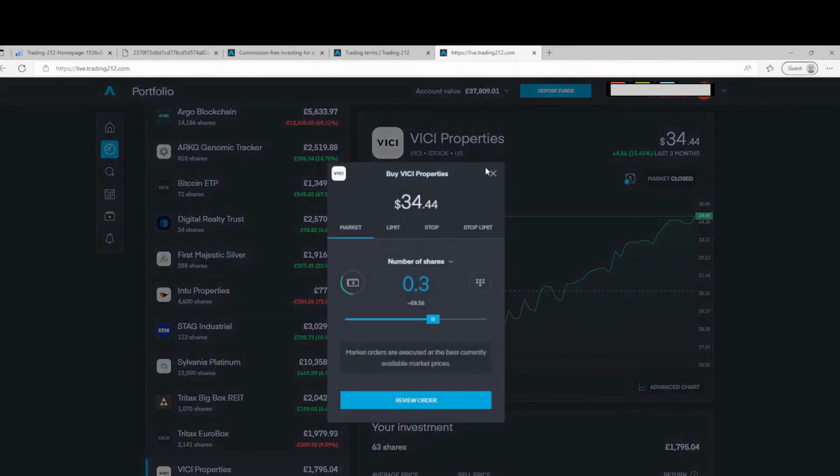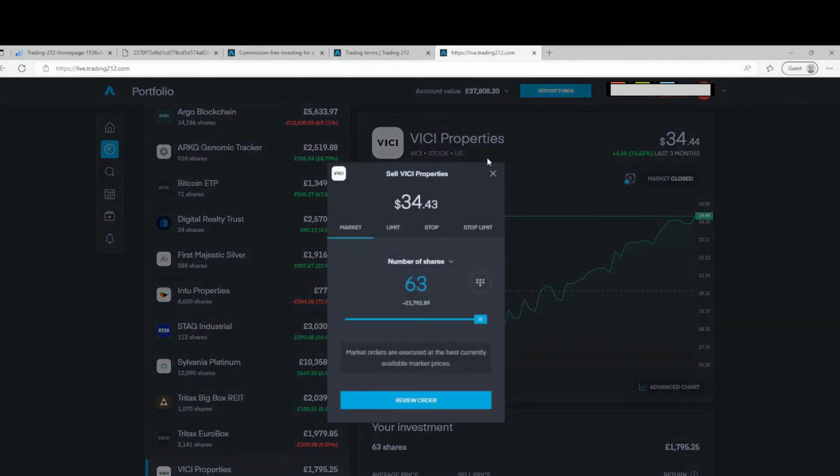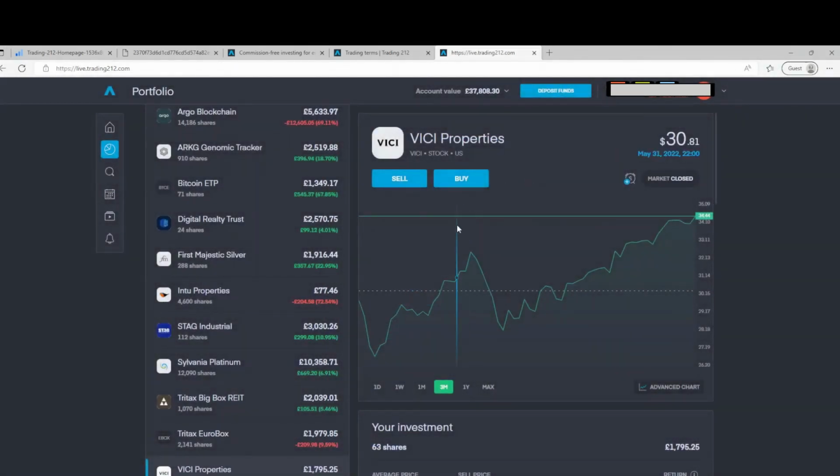So if I were to look to sell my £2,000 worth of, or 63 shares of Vici, then the FX fee is slightly larger, £2.69. But for a £1,800 holding, not really too bad. And with other brokers, it would be much larger. So Hargreaves Lansdown, for example, with their 1% fee, that would be £17.95 plus the trading commissions. So overall, it still does work out very cheap.